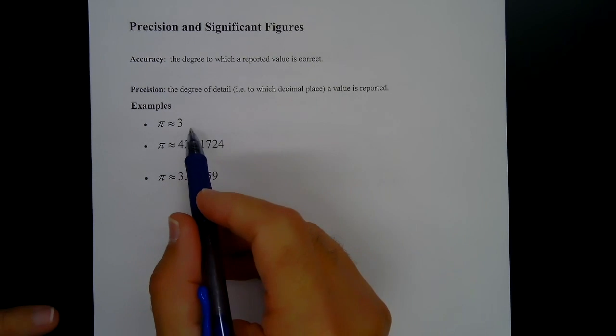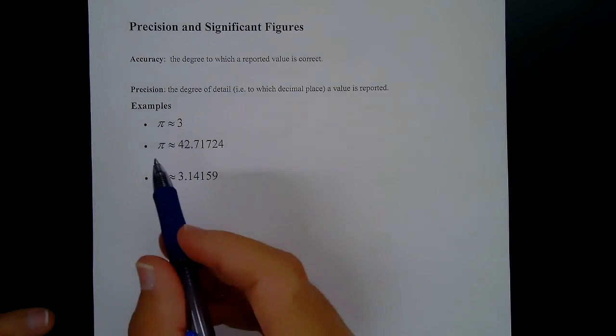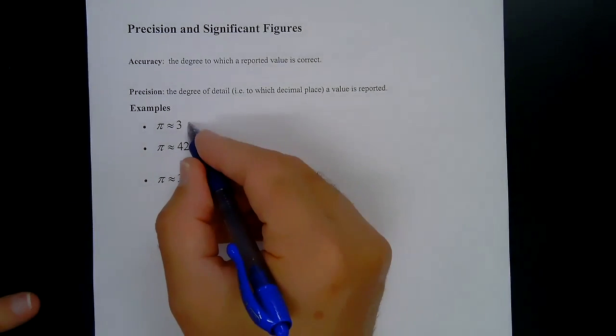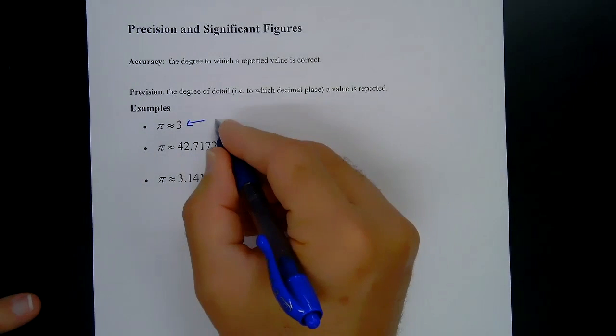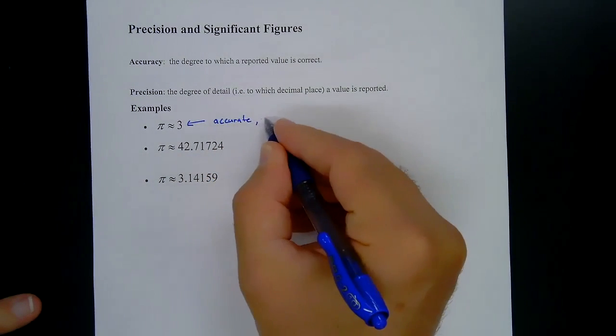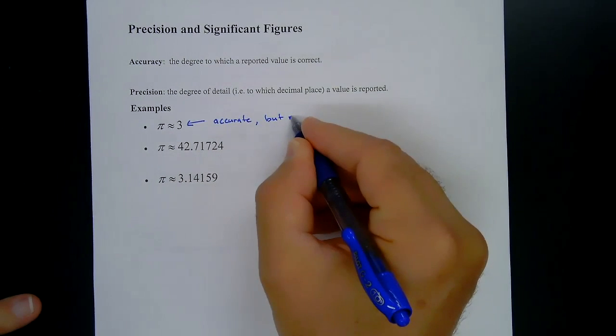So for pi, 3 is accurate, but it's not very precise. So let's write that, okay? So it's accurate, but not precise.